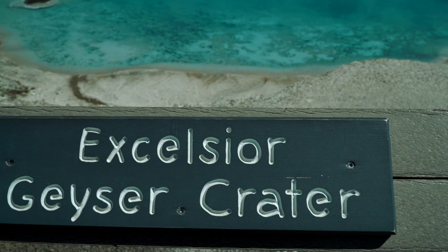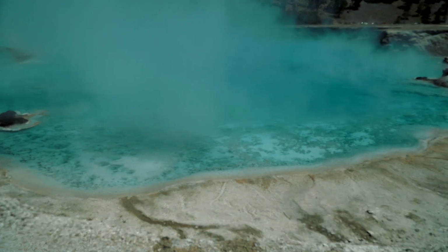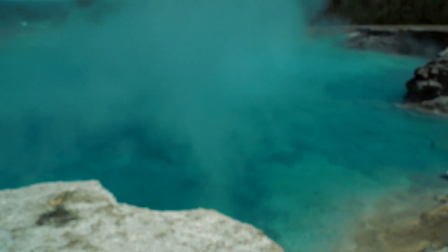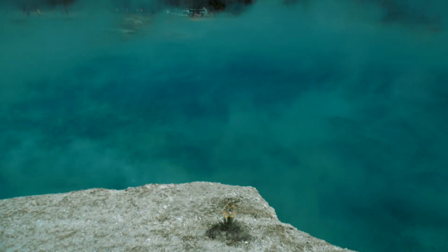The Excelsior Geyser Crater is along the same boardwalk as the Grand Prismatic and would be spectacular in its own right if it didn't have to share the stage with the one and only Grand Prismatic Spring. It did a good job warming up the crowd as an opening act on our way to see the headliner.